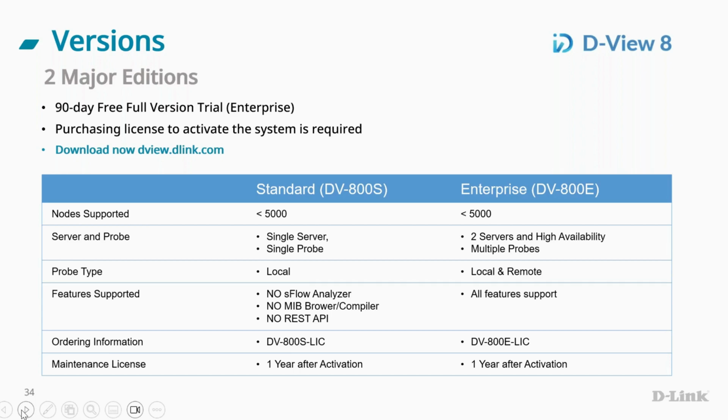In addition to multi-site, it also has other feature enhancements, such as an sFlow analyzer, a MIB browser, and REST API support. It also has high availability, so you can have 2 servers for disaster recovery and prevention of loss of 1 server.